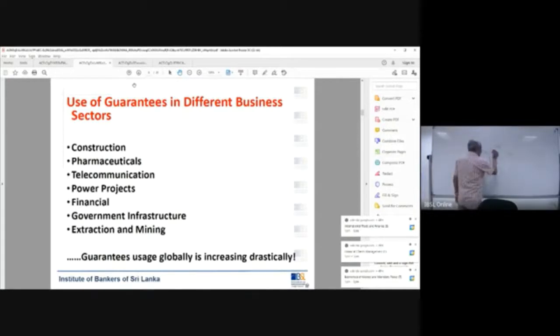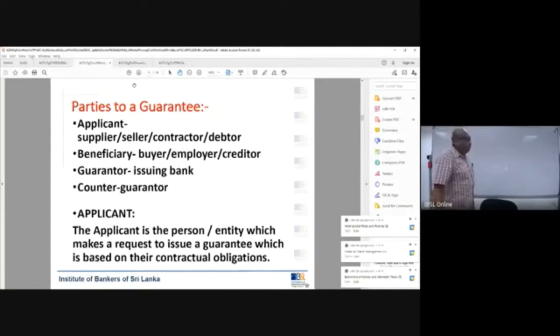When it comes to open account trading, it normally happens between two very well-known parties, but still you can't trust the other party. So the bank guarantees will cover the risk. Parties to a guarantee: the applicant is the one who comes to the bank, the guarantor. He comes to the issuing bank and requests it to issue the guarantee.